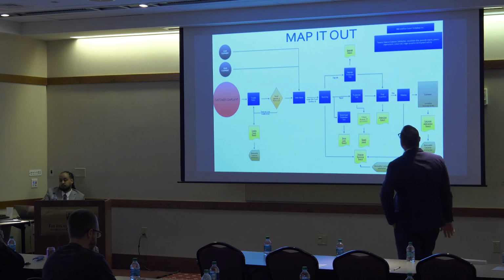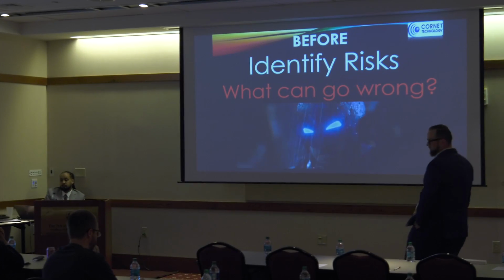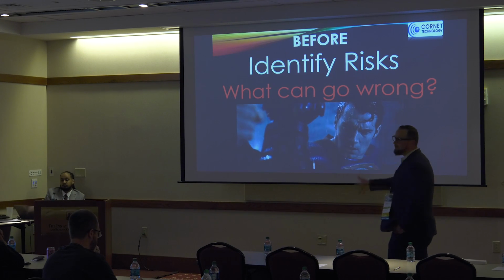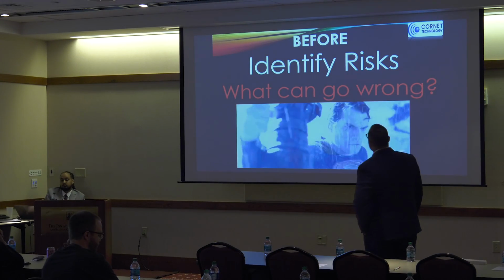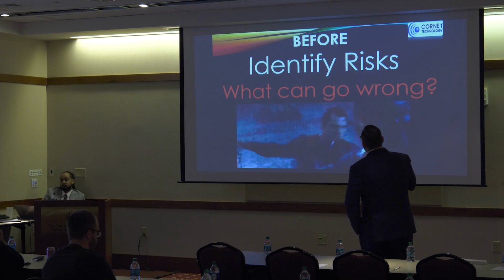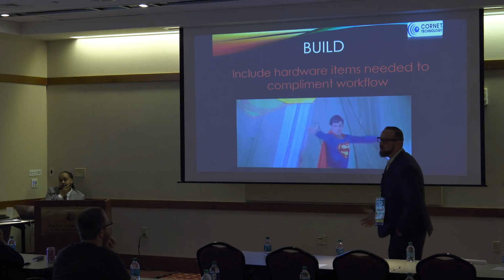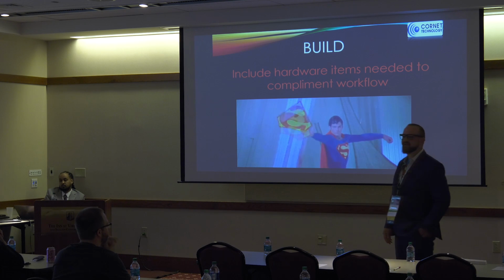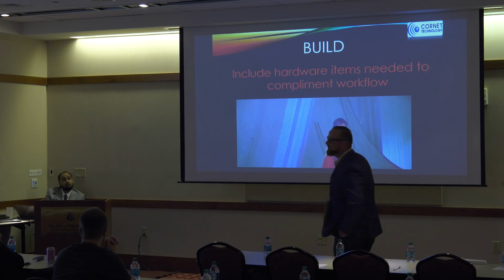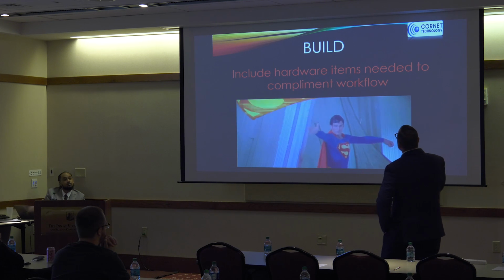After you've mapped it out, and we'll go back to this slide in a minute, okay, what can go wrong? Again, we have not started automating anything. What can go wrong? Again, everyone that's involved is going to help you identify. Believe me, they will more than help you identify what could go wrong. You'll have no issues with that.